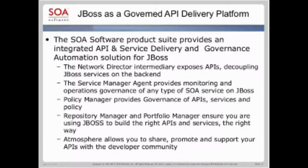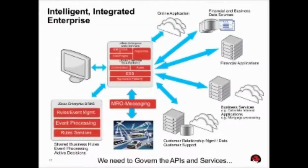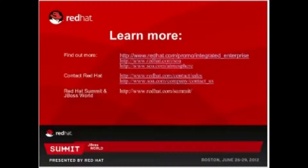Thanks, Ian. Very good. It's a very important topic in today's world, with the mobile, social, and cloud aspects that we need to continue to be able to integrate into our business and then manage and govern those APIs and deployments as we've been discussing here. Let me switch over to my slides and just give a summary here.